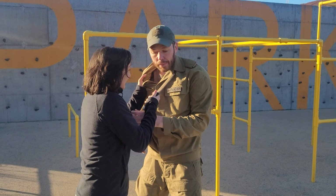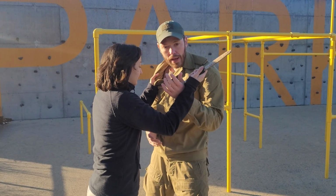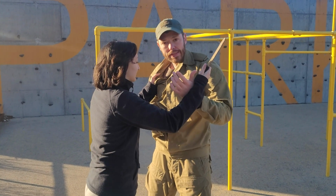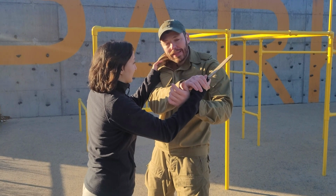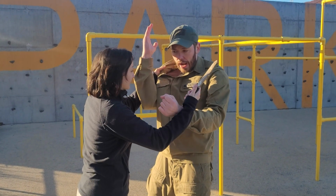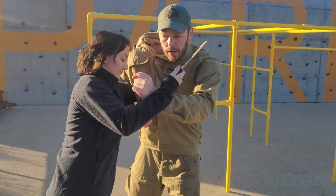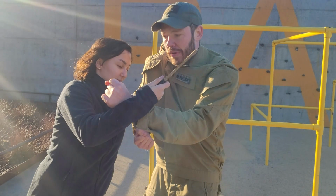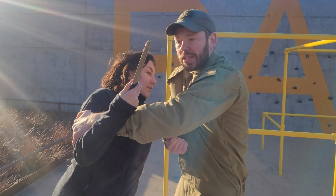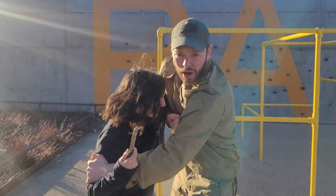So what I'm gonna do, I'm gonna apply the same thing here. I'm gonna push away, understanding that she's gonna pull back. This only prevents her from slicing me. So the next arm is gonna go up around her elbow, locking her arm here, preventing her from escaping, and this arm is gonna go for the elbow. Now if she tries to stab or cut me, it's really hard for her.